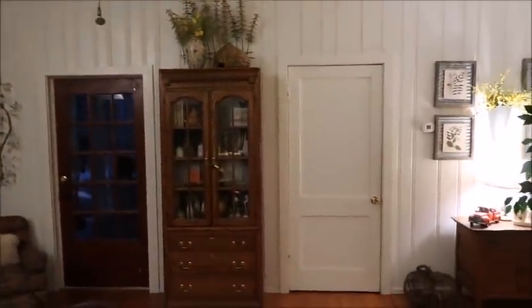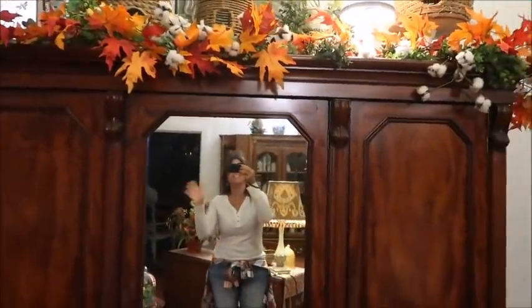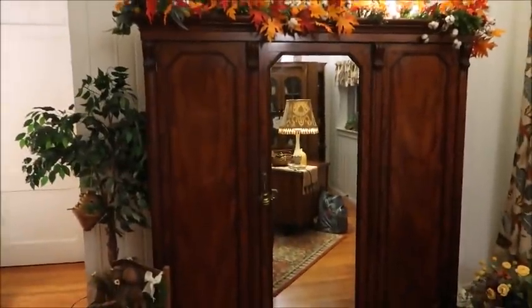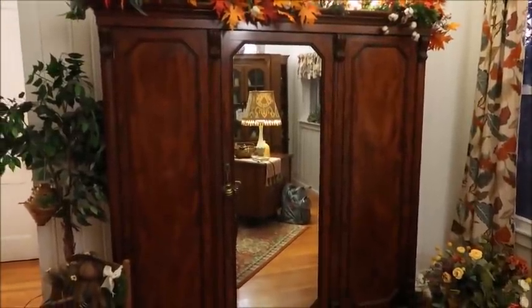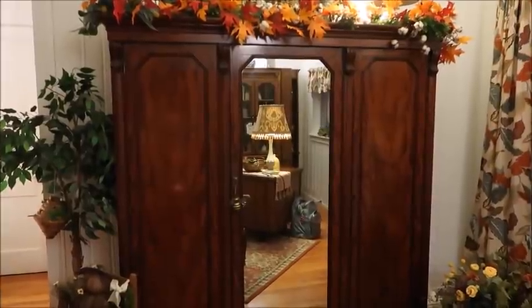I hope I'm not making anybody dizzy. I'm trying to go slow. Okay, so let's go over here. Let me explain this. This is what we refer to as our Narnia closet. If you guys have seen The Lion, the Witch, and the Wardrobe, the Chronicles of Narnia movies, or read the books, you know that they had a big closet that they walked through into the land of Narnia.